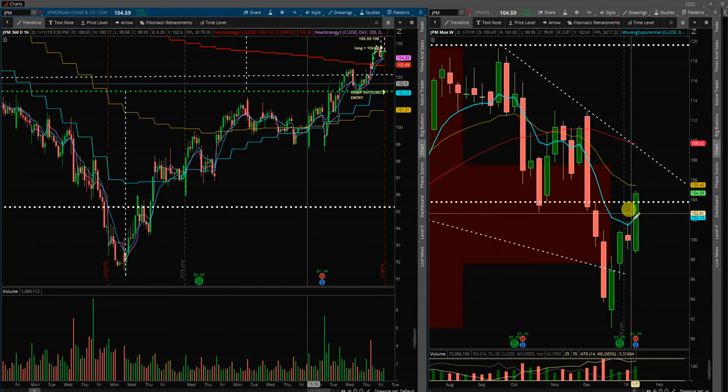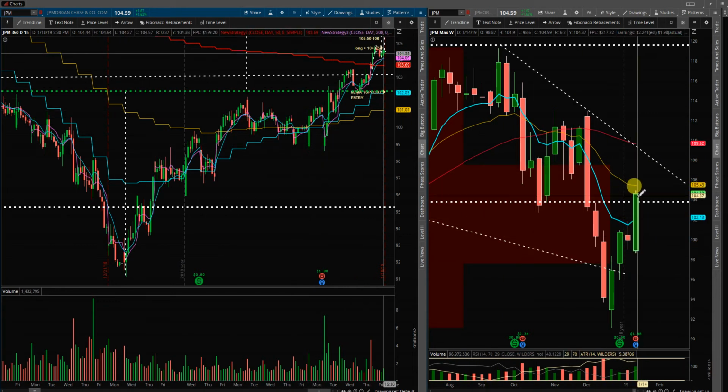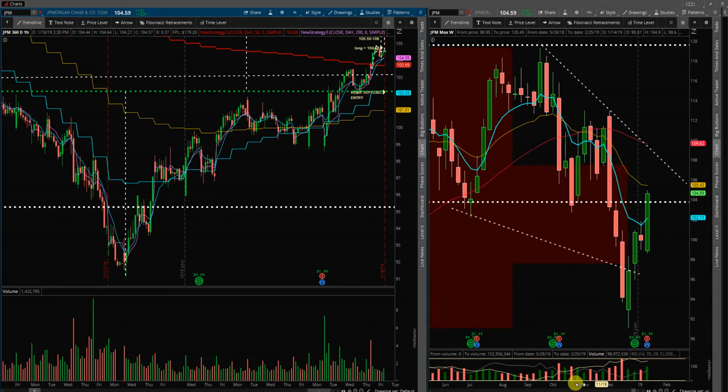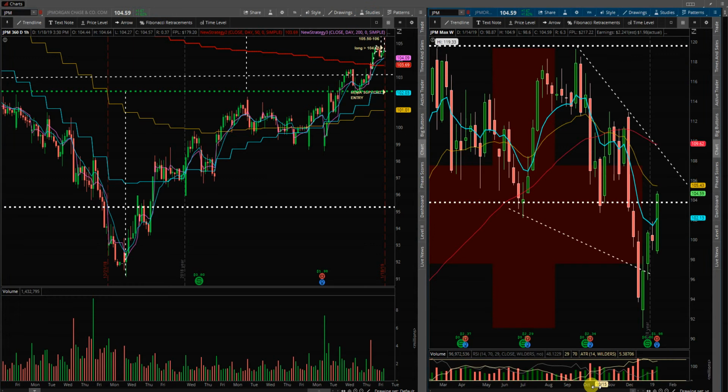On the weekly time frame, we did put in another one of these bullish engulfing bars. It's happening on a lot of lower time frames right now. It tells me they're still buying, and strength is pushing up through the bears that are trying to sell.